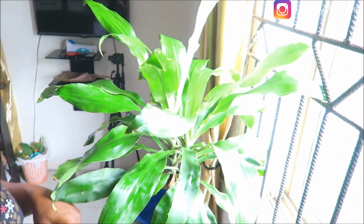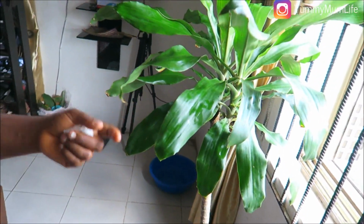So even though it's an indoor plant, I still feel like it needs to get some sun. That's why I moved it close to my window. I'm going to leave it here throughout this morning, or maybe even throughout the day. I guess throughout the day is better, so that it gets as much sun as it can get in.